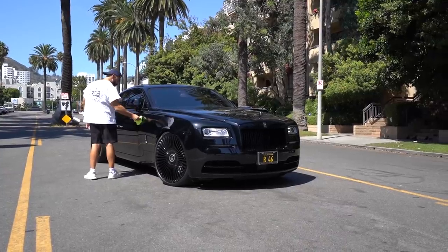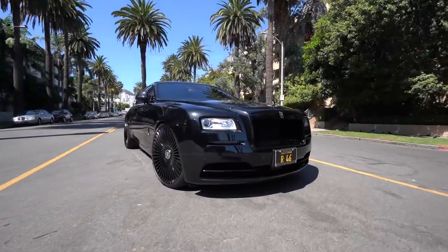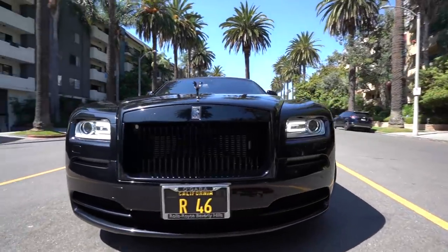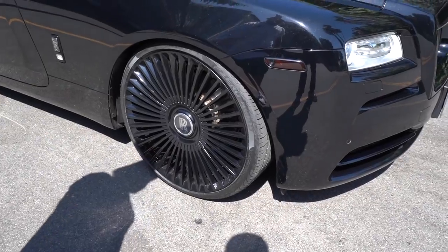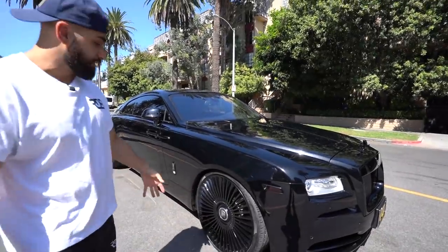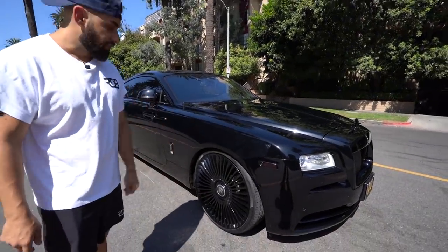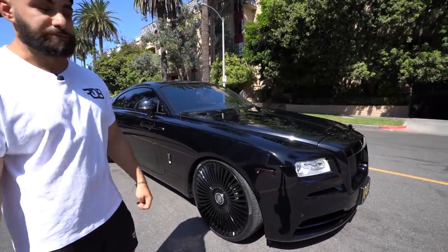Also, it's been lowered on 24-inch wheels. These are one-piece, crazy, crazy wheels. As you guys can see, it's straight spoke, and it has many, many spokes. I don't want to count how many there are, but definitely a lot of spokes. Looks really cool on this thing. Obviously, floating cap in the middle, so the RR is still the stock cap. Looks amazing and classy at the same time.